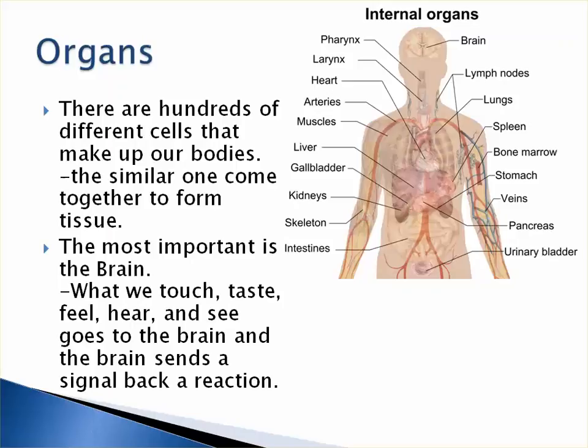Other known organs are our heart. Almost, the heart is our engine. It's pumping blood throughout our body so that everything is regulated. Our lungs are taking in air and exhaling it so we can breathe. Otherwise, I wouldn't be able to give this presentation right now. We have our kidneys, veins, our intestine system that regulates the food through our bodies, and so on.